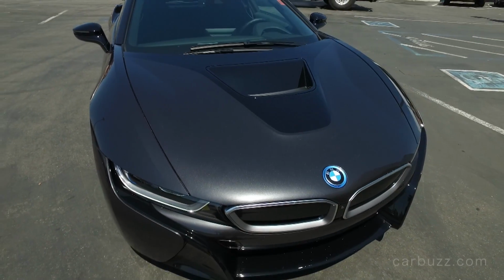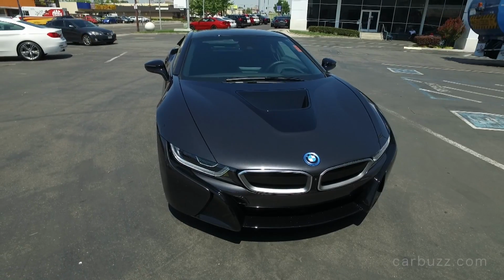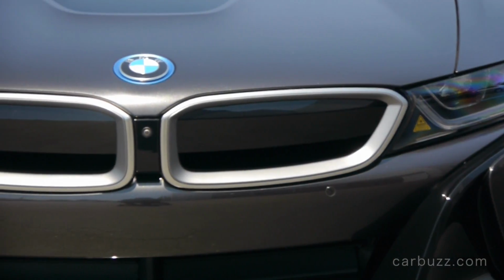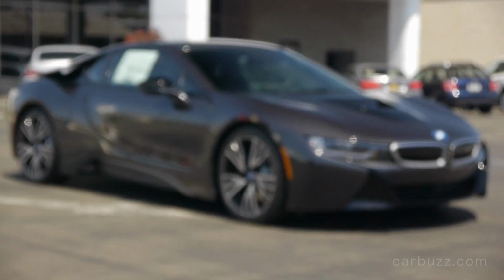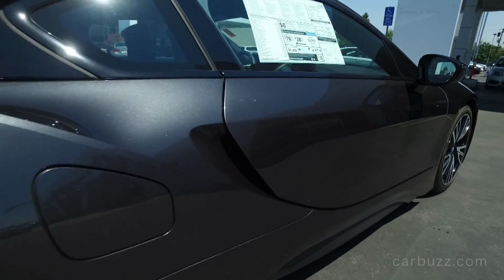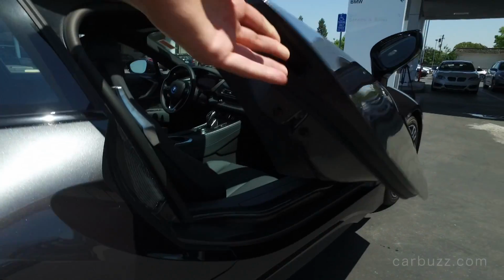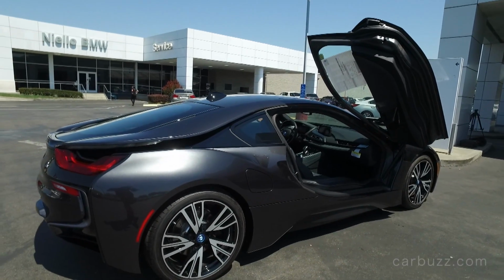Other design features you're going to notice is, of course, the BMW twin kidney front grille design. That's standard on every BMW. And in all i8s, those twin kidneys are flanked by a couple LED lights, but this car has something even cooler. They're called laser lights. I'll talk to you more about that in a couple of minutes as well.